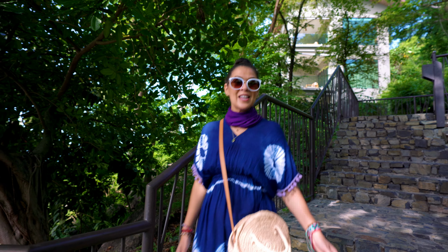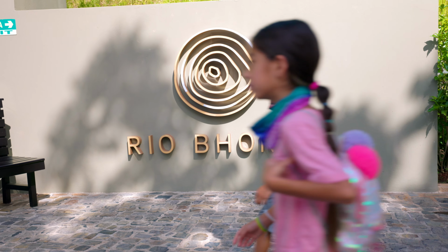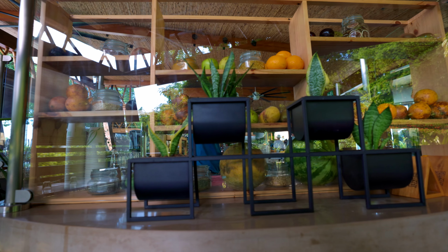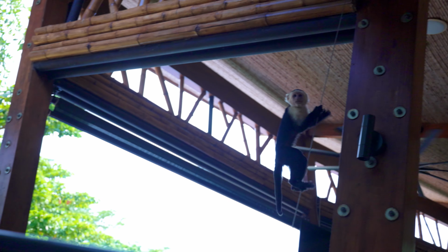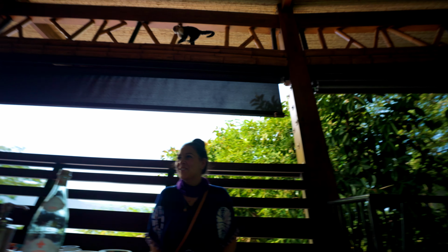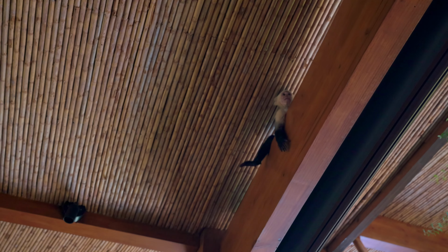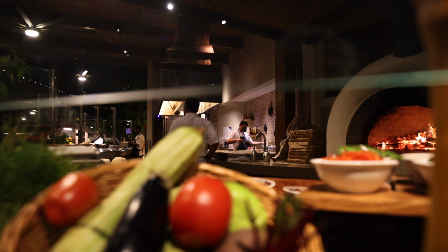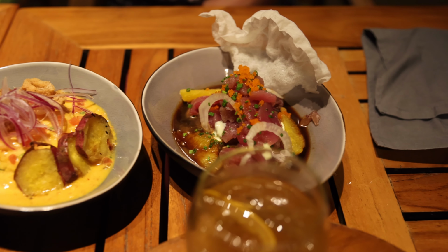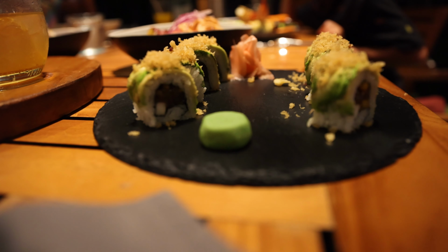And for breakfast, they have Rio Bongo. And my favorite part about breakfast is their barista. And besides breakfast, this place is also open for lunch and dinner, offering an extensive menu from Costa Rican dishes to sushi.